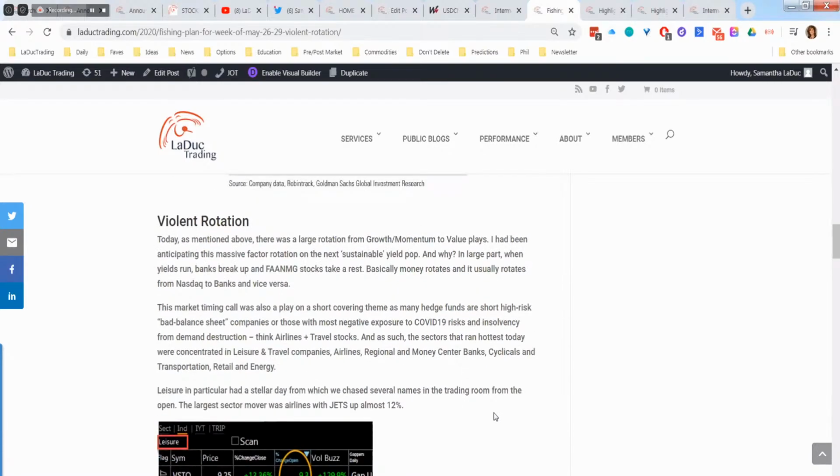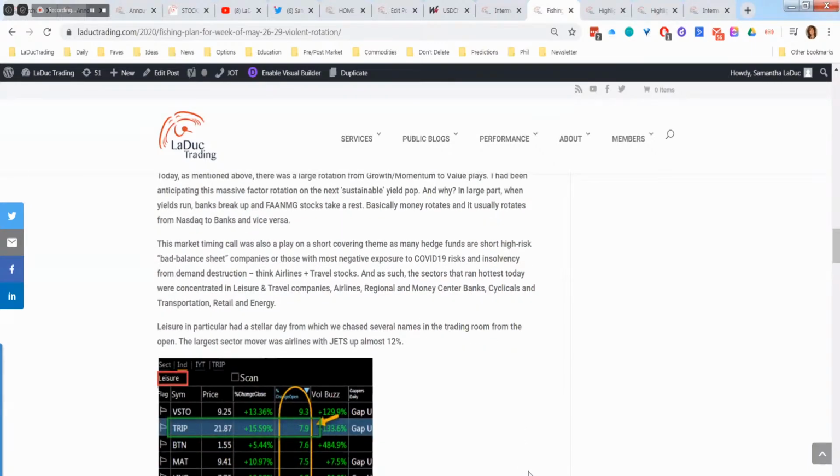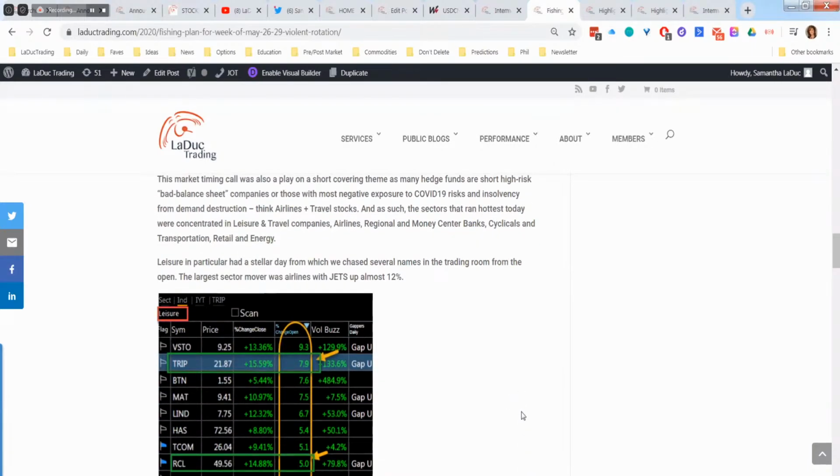But I think this violent rotation, and it's what I call that rotation from growth momentum into value plays, is also going to be a little bit of an inflation expectation, a little bit of a yield pop. If we do get some risk on here with China, then I think there is going to be a resetting of some of these overpriced FANG stocks. But no question, there was just a giant retail surge too. And even the news, which is funny, right? The short covering of these value plays is really what's also driving this.